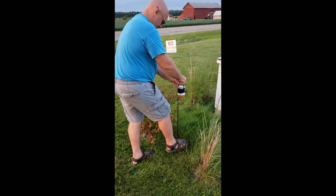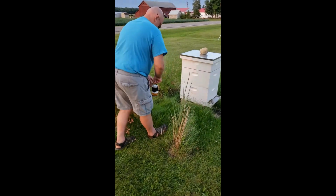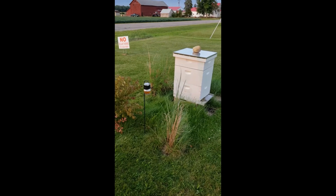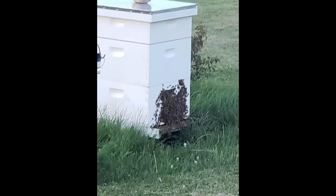All right, we're thinking this is the best location. It's nice and close to the beehive. They'll have access to it and it'll give them some extra food. We'll check it tomorrow and see if they found it.